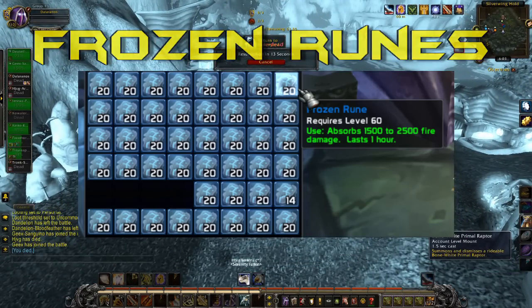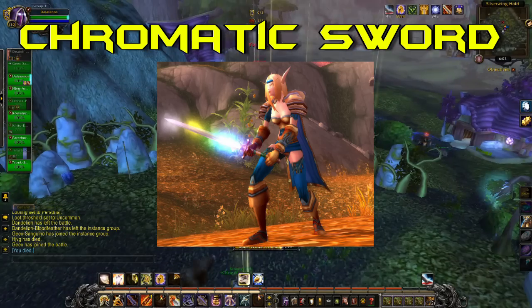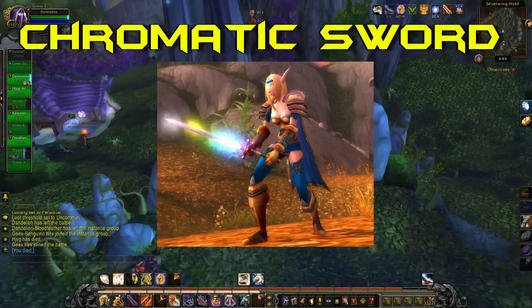Number 9 on our list is the Chromatic Sword, and this is dropped by a mob called Scalebelly in the Stranglethorn Vale. This item dropped from Scalebelly before the actual Cata revamp of Stranglethorn Vale, so this item is no longer obtainable.